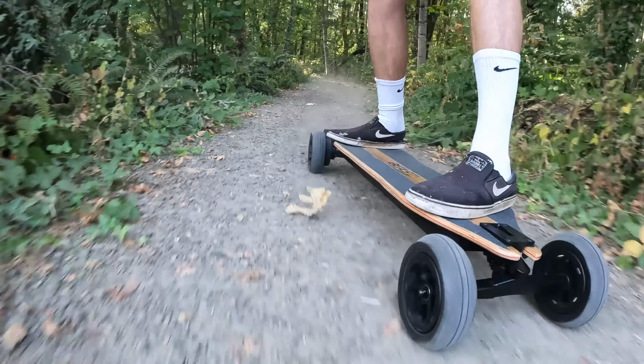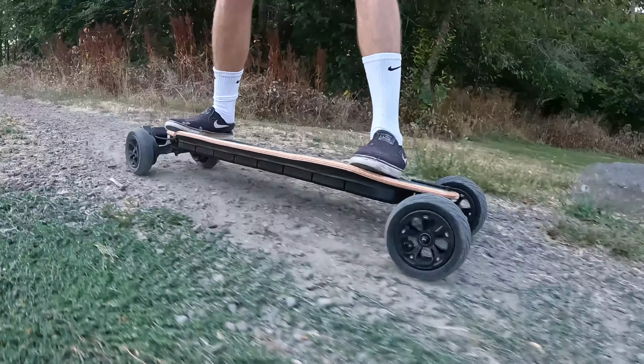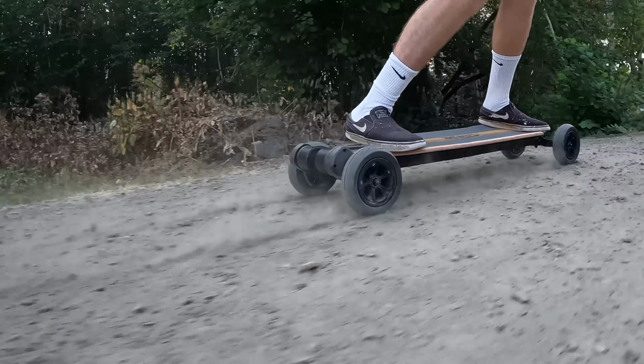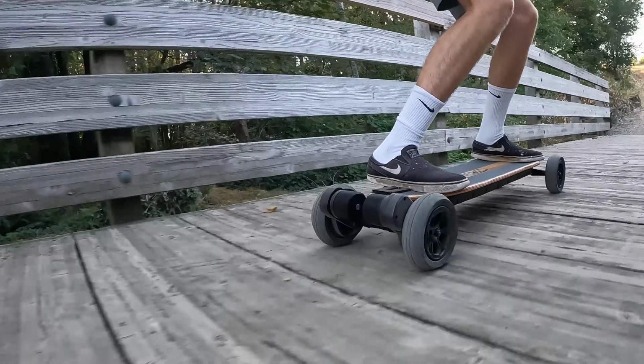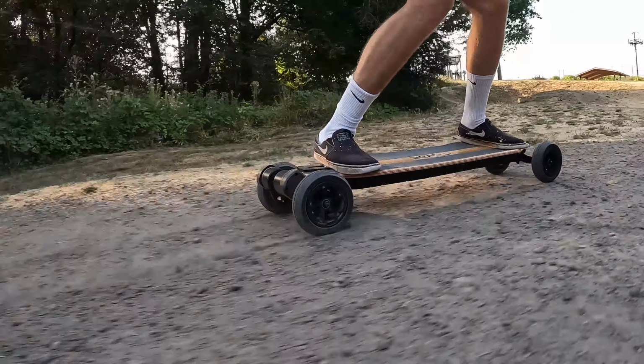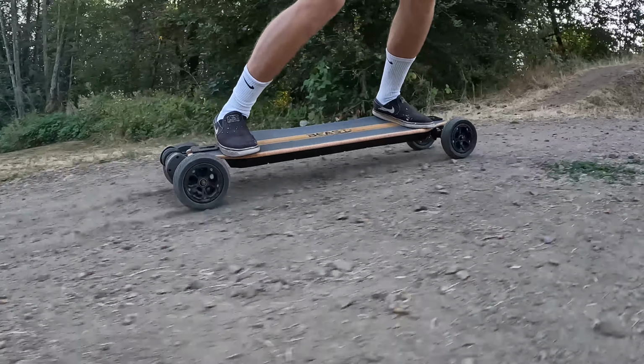The main purpose of these 6-inch pneumatic tires isn't really for off-roading, but rather for dampening your ride on streets and making it smoother. This being said, it still works if you're wanting to do some light off-roading, which is excellent and a whole lot of fun, and that's one of the perks of having a 2-in-1 electric skateboard with these DKP trucks.